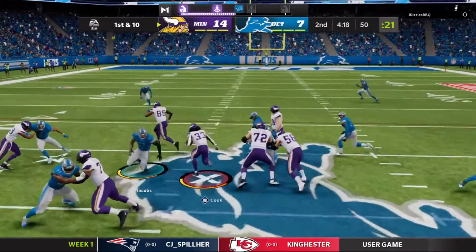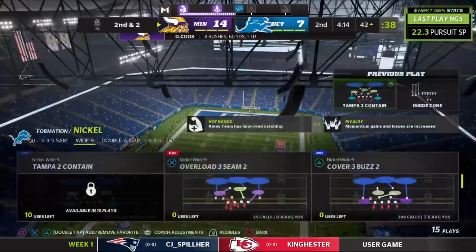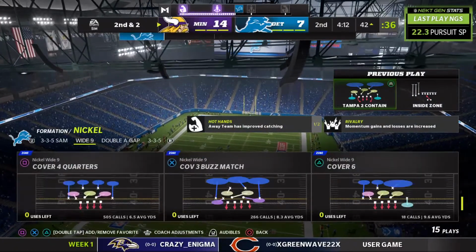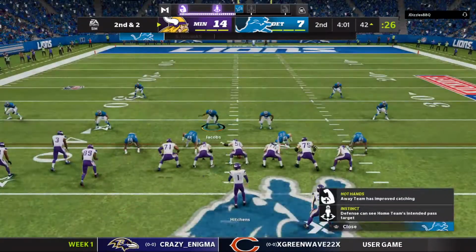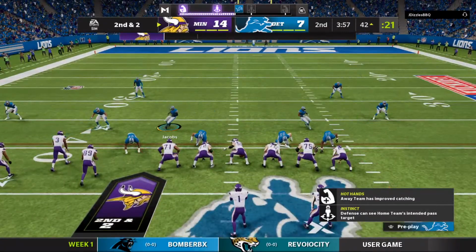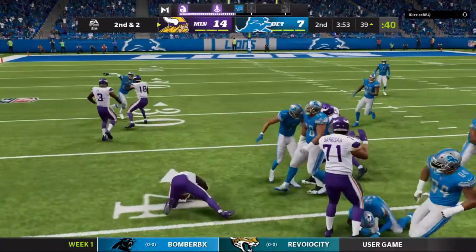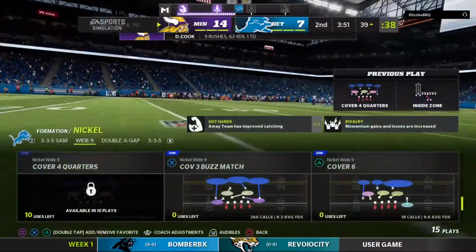They run again on 1st down. Cook. And they'll get him down after a pickup of 8. 2nd and 2. Sometimes it's hard to take your eyes off this guy at the linebacker position. He can really cover some ground, and he did there to make that play. On 2nd down, Cook. And he'll get it inside the 40 to the 39.